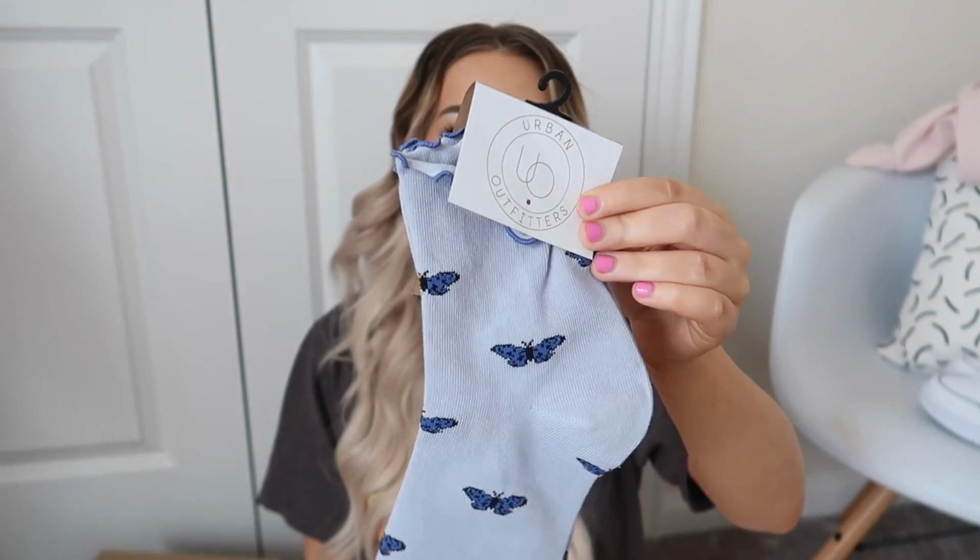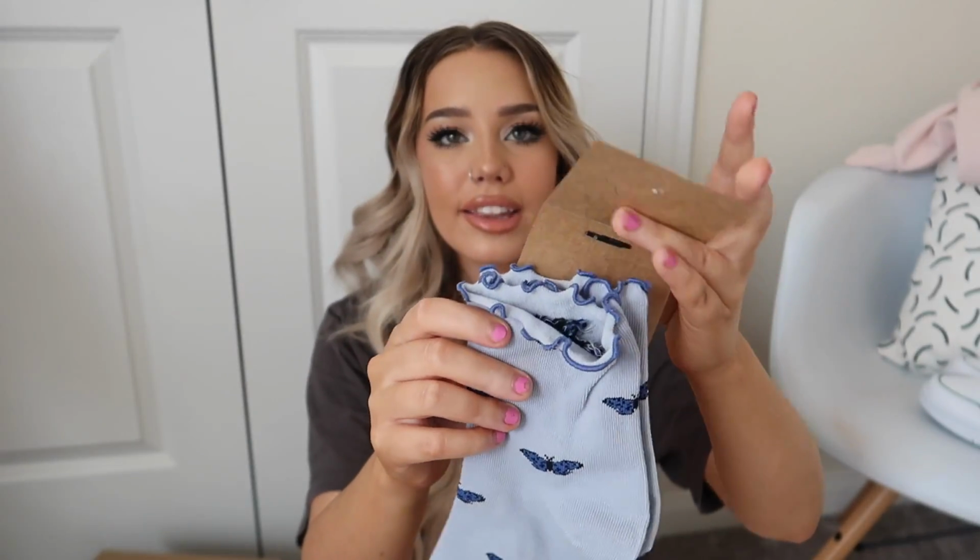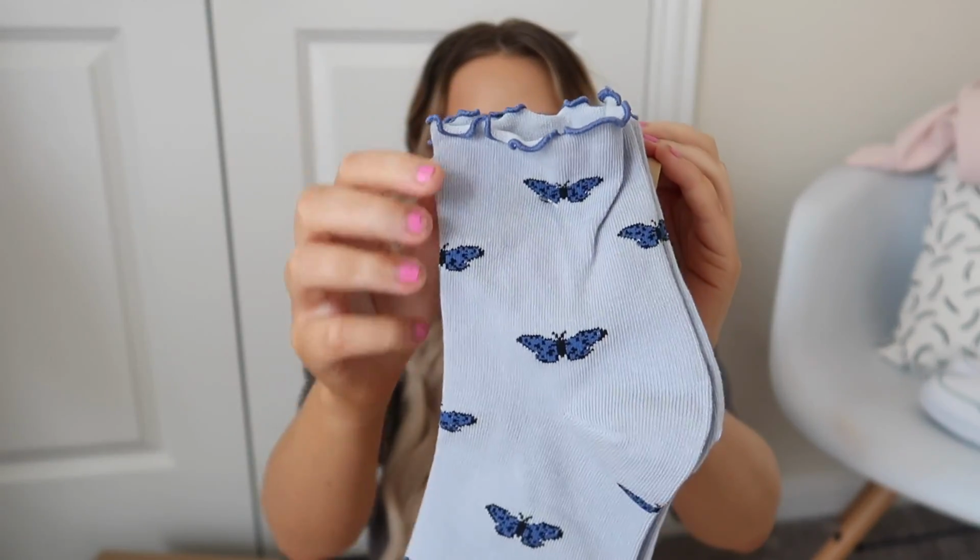I mostly got socks, honestly. I have been needing some socks. So I got these really cute little butterfly ones. I like them because they have the lettuce hem, the little frill on the top, which I just thought was really, really cute.